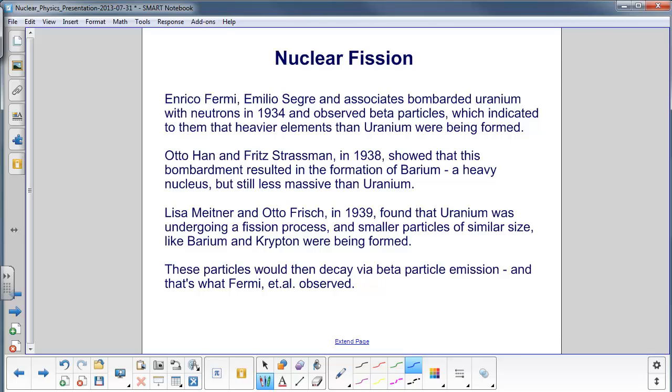Otto Hahn and Fritz Strassmann in 1938 showed that this bombardment resulted in the formation of barium, which was a heavy nucleus but still less massive than uranium, which confused people at the time. Then in 1939, Lise Meitner and Otto Frisch found that uranium was actually undergoing a fission process. And fission just means breaking into smaller things. And in this case, smaller particles, which were roughly the same size, like barium and krypton, were being formed. These particles would then decay via the beta particle emission, which was observed by Fermi and Segre, and that's what they were observing back in 1934.